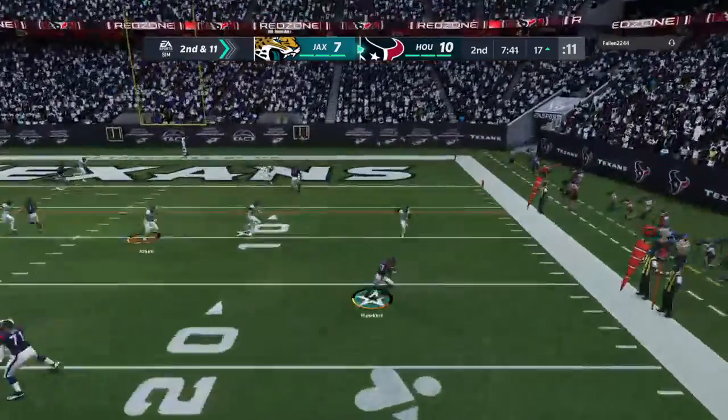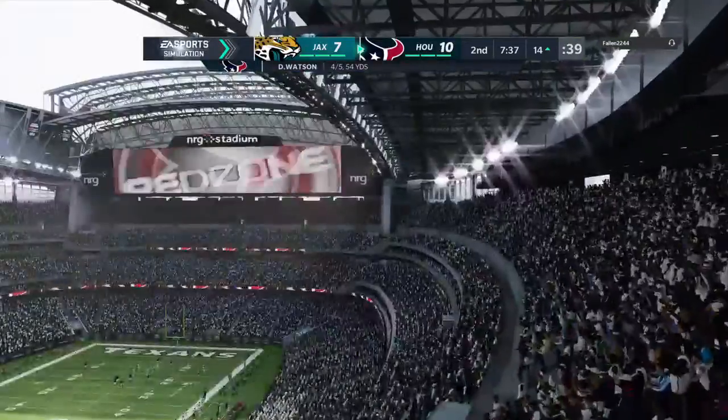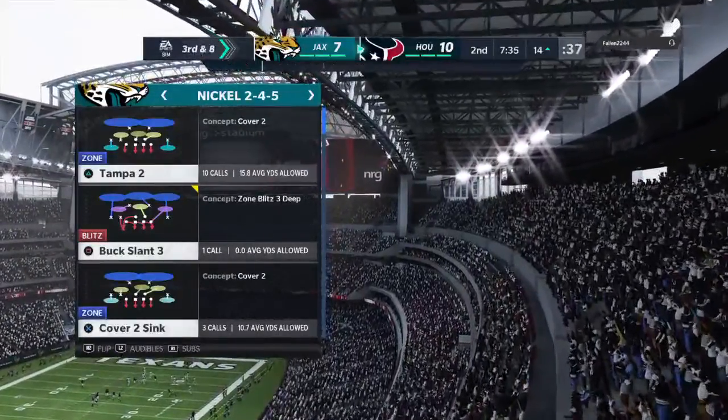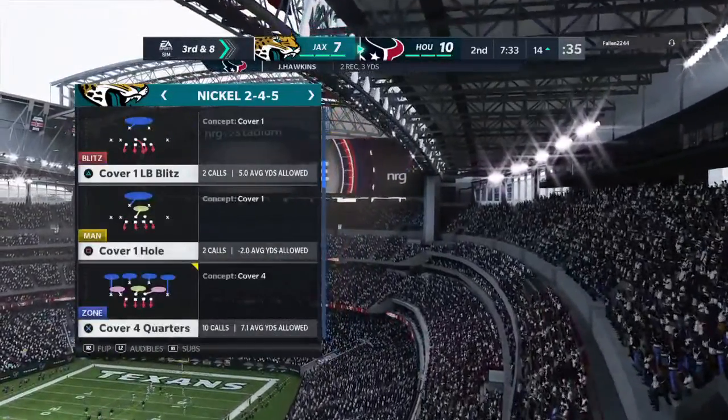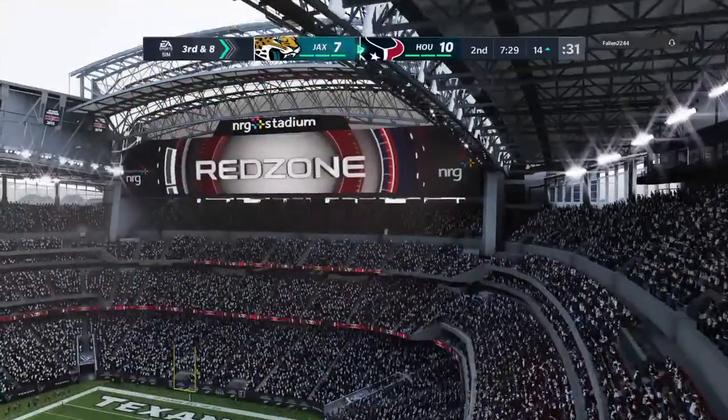A shotgun snap for Watson. And he's got his man in stride, complete. And he'll get him inside the 15 down to the 14-yard line. That's a gain of 4. And all of a sudden here, it's 3rd down.